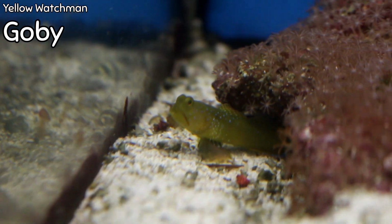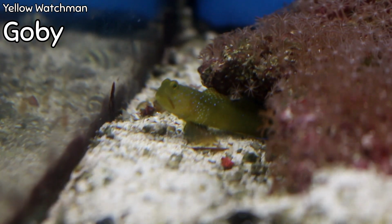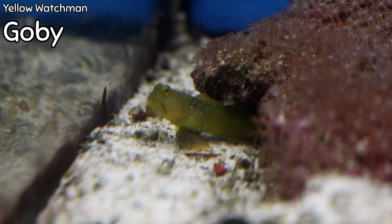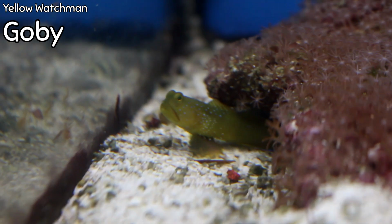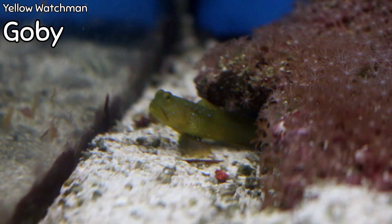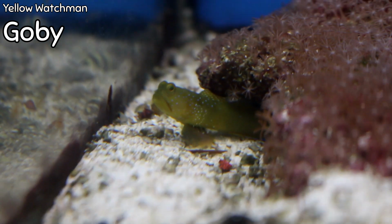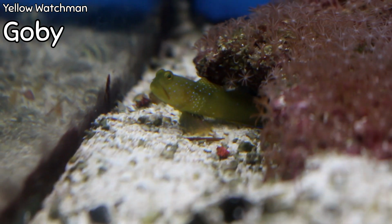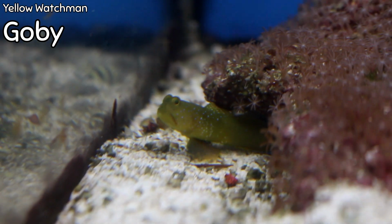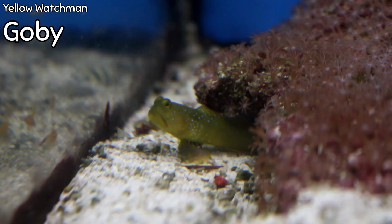Last but not least are the yellow Watchmen gobies, or Cryptocentrus cinctus. So a fun, very useless fact is that these guys were discovered in 1936. You'll never need to use that ever, but I just thought I would tell you. These guys are super easy, super peaceful, and super reef safe. They only get around 4 inches in length, so they can fit in tanks as small as a BioCube. They have been known to form symbiotic relationships with pistol shrimp. So these are the ones that do form that symbiotic relationship with the pistol shrimp.